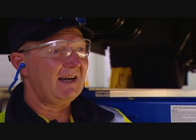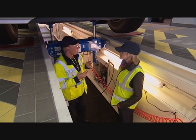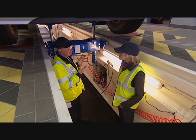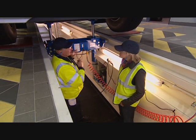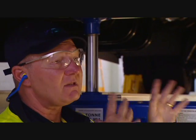So here we are, down the pit, and you can see we've got the vehicle already raised on the jack to save a little bit of time. But it's worth noting that we always jack the vehicle up with the engine running for safety reasons. And that's so that we don't inadvertently start the vehicle with it in gear, because there have been some terrible accidents. So for safety reasons, we always have the engine running and then we jack it up. But we also need the engine running because we want the driver to perform some functions for us.